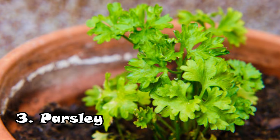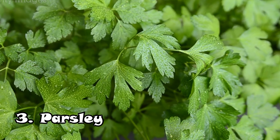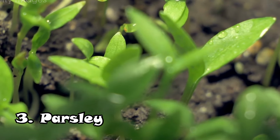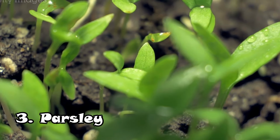Parsley's more than just a garnish. It's bright, slightly peppery, and packed with vitamins A, C, and K. It takes a little patience to get started from seed. It can take up to 3 weeks to sprout. But once it gets going, it's smooth sailing.